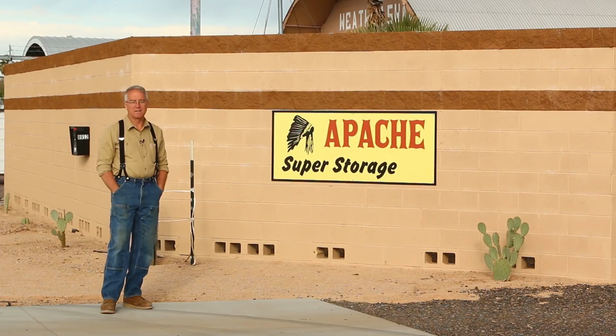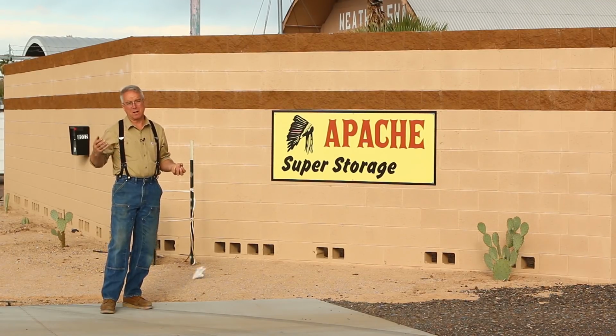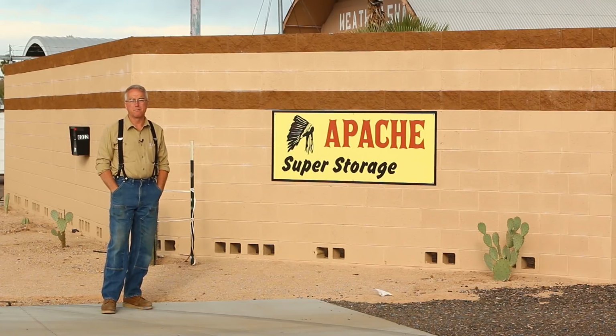So Nate has done it. He's finished his contractor storage yard. He's calling for inspection today. The inspection will happen tomorrow. If that goes well, or even reasonably well, he'll be open for business.